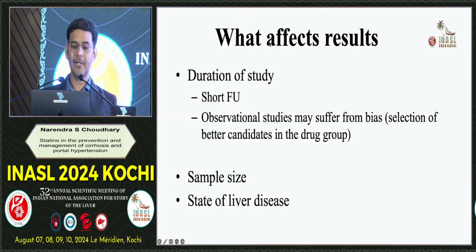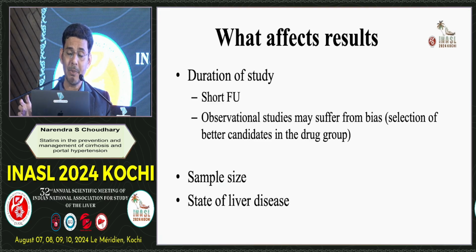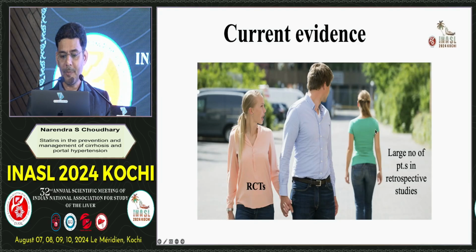So what affects our results? Variable follow-up, short follow-up, some studies 3 months, 6 months, some for years. Observational studies are retrospective and probably better patients are started on statin rather than sicker patients. Sample size is variable and state of liver disease is not mentioned in most studies. So although retrospective observational cohorts have thousands of patients and appear more attractive, we should look for RCTs rather than going for these cohorts with potential of bias.